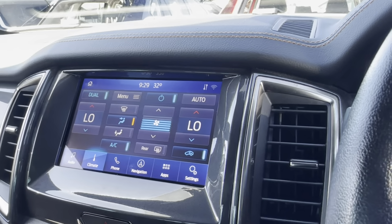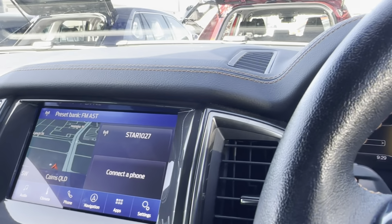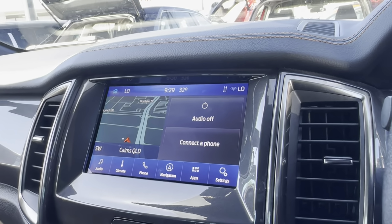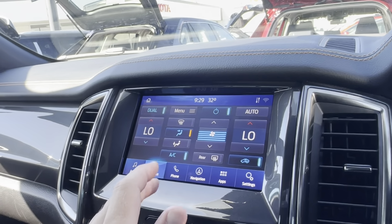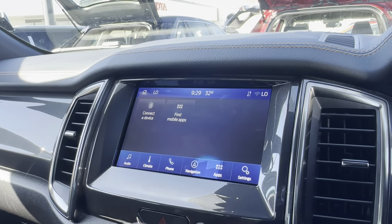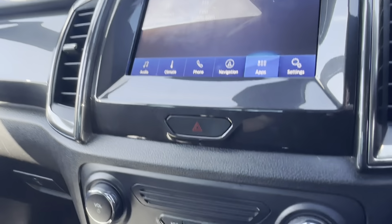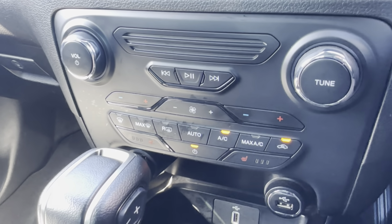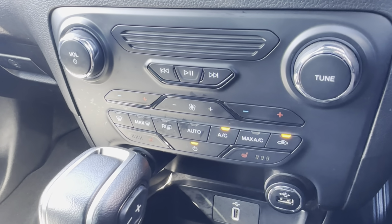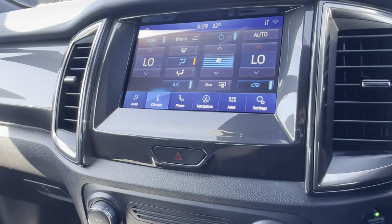Coming over the center now, you've got your touchscreen display. Touchscreen's all working well, which is great to see. Speakers all working well too. Your climate control from there as well, phone and navigation. Coming down now, you've also got your AC controls down here, nice cold air coming out of there. You've got your heated seats as well, and you've also got that dual climate control, so you can set a separate temperature for your driver and passenger too.